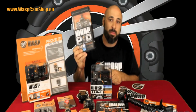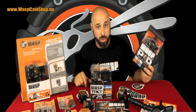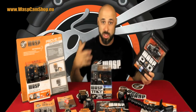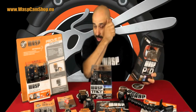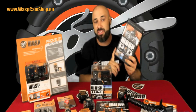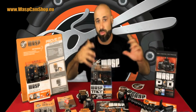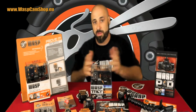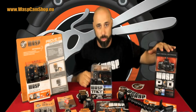Check out the new WaspCam POD, 1080p, 30 frames per second. It plugs into your OBD2, your onboard diagnostic system. It will display the onboard diagnostic system on the back of the cam in its little LCD screen. You can see what's going on in real time, as well as it has a built-in GPS function, and you can download those features to your phone, to your laptops, map where you've been, see where this happened or whatnot, auto looping features.